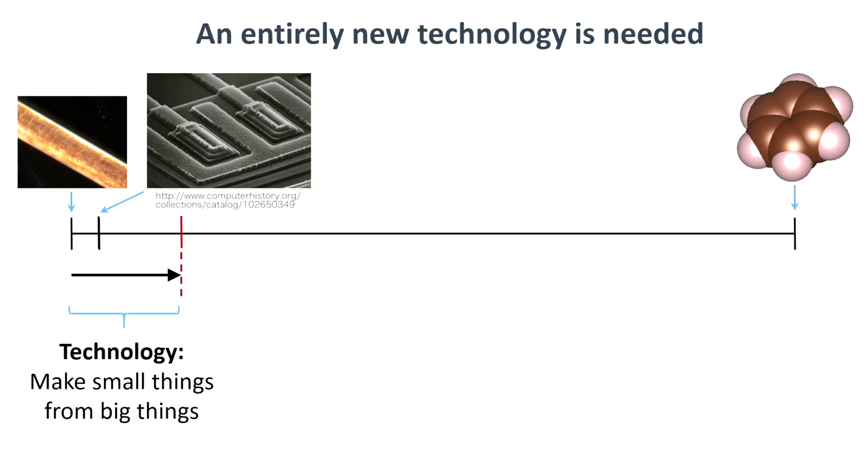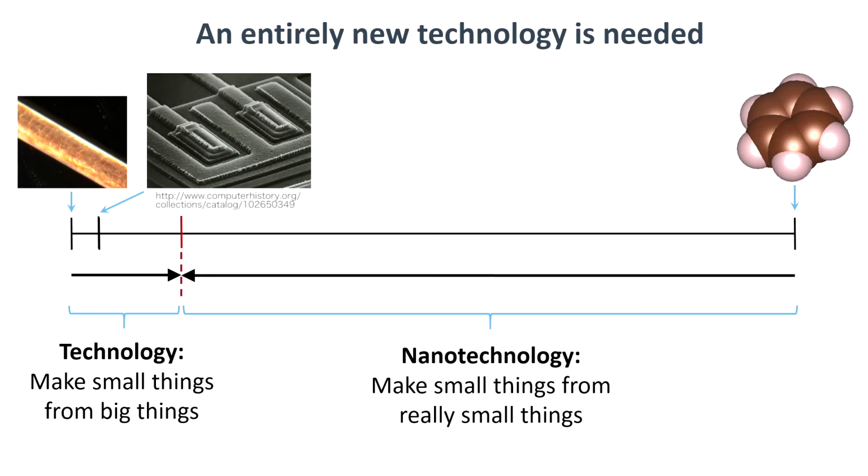Our current technology, as I've said before, is about making small things from big things. Today's talk is about nanotechnology. It's an entirely different concept. Nanotechnology is about making small things from really, really small things. What do I mean by that? By really, really small things, I mean molecules. Nanotechnology is about making things from molecules.